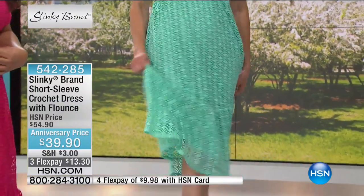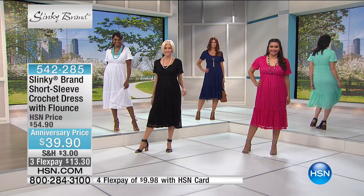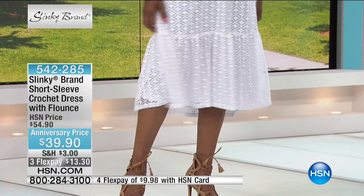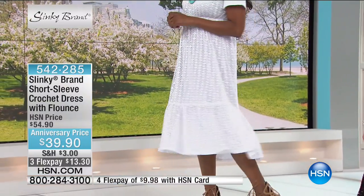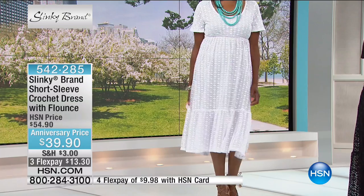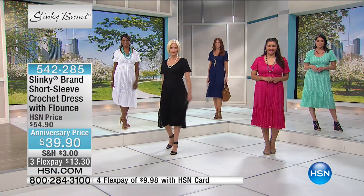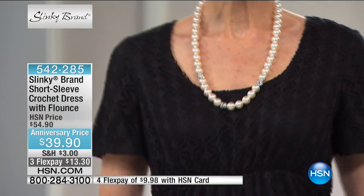It's really more of like a midi dress. That's a good description. It's so not maxi, it's a little longer. You know, our models are 5'8 to 5'11, so it's looking a little shorter. But on me, it would hit about 3 inches above the ankle, and I'm an average height of 5'4. And the length here, as I mentioned, but I'll repeat, 46 inches, extra small through 3X.